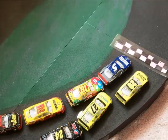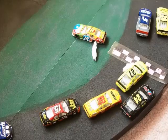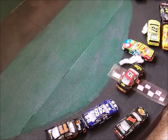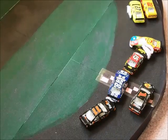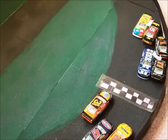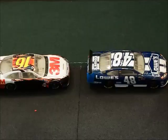Let's take a look at what happened. Either Gordon gets into Menard or Menard just gets loose. He gets into Kyle. That's where he pops the tire. Logano and Gordon manage to get around, but then Kyle just drifts back onto the racetrack, collecting Bowyer. Denny spins Jimmy, nowhere for them to go, and McMurray completely trapped against the wall. Not how the race was supposed to end for any of these drivers.